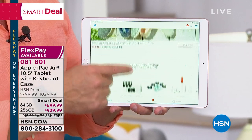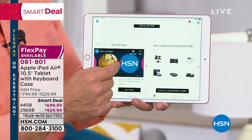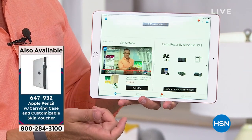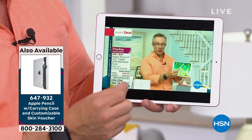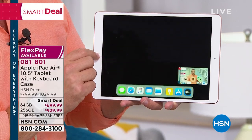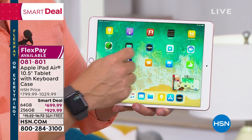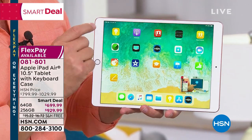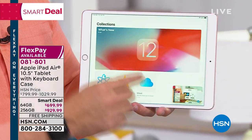Whether you're shopping, streaming, or watching something, check out how fluid this is. This is HSN Live, and it's going to take us there quickly. How intuitive is it? I don't want to watch it on the little screen, I want to watch it on the big screen. Just pinch and zoom, and it takes you where you need to go. You like that big bright orange shirt, or you want to tone it down, you have the option to do that. You also see I'm watching television, but I can also be shopping at the same time. Multitasking capability.